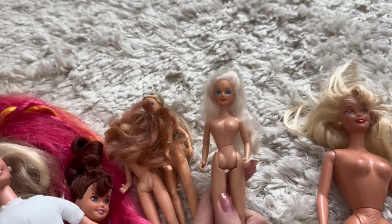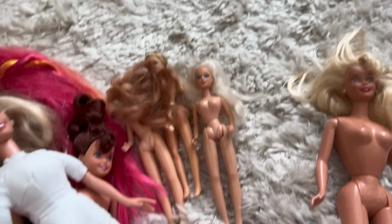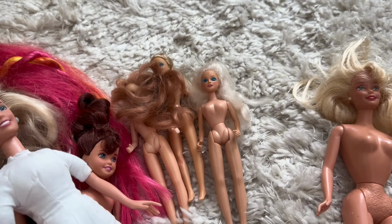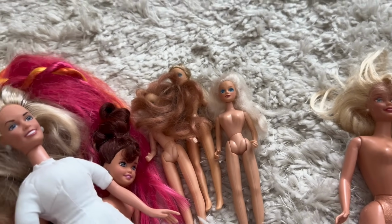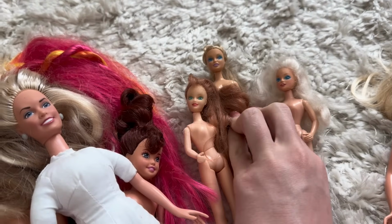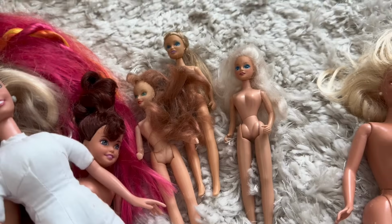And then we have these dolls over here, which are the Star Fashion Model Agency dolls. I'm probably not going to keep them. I never really had them. I never really liked them. They're not really my kind of thing. I do like the Dawn dolls, which are basically these dolls, except from the early 70s. But yeah, I'm not really a huge fan of those.